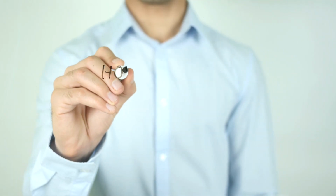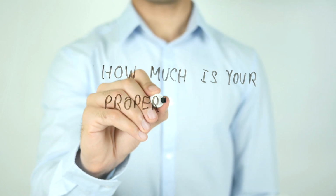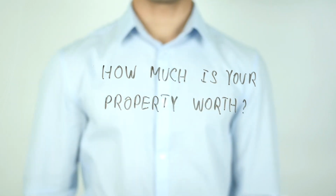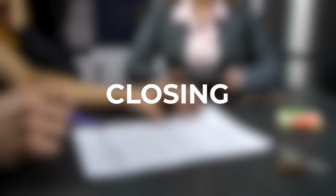After the inspection contingency is removed, the buyers will have their appraisal. The appraisal will provide an opinion of the property's value, which is used by the lender to determine how much money they are willing to loan the borrower. Again, this doesn't apply if it's a cash sale, but in both cases, when everything is said and done, the title company is going to call you to schedule a closing. That would be the final step in this process, and congratulations, you just sold your home for sale by owner.